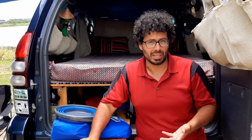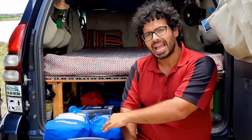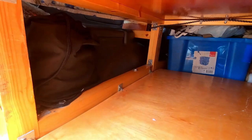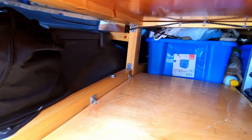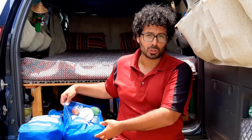So to cook something quick, to have our breakfast in the morning, for example. All our camping gear, so the tables, the chairs, the awning, and so on, it all fits in this little space behind this table. All the area under the bed, we use that for storage, and have things such as this foldable bucket, or the first aid kit, or a bag for our toiletries.